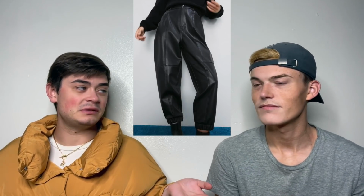Let's move on to the bottoms. As with the shirts, we are also seeing a lot of leather pants. And they don't necessarily need to be like biker pants, like Harley Davidson, tight fitting. Take a good modern pair of pants that are a little bit more flowy, have a bit more room in them, and just make them out of leather.